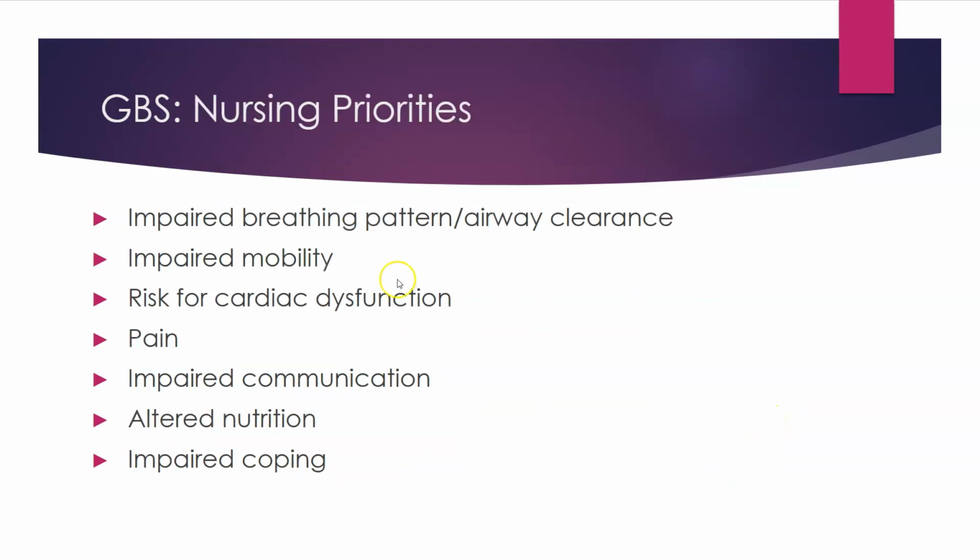So nursing priorities, of course, airway, breathing, circulation is paramount with this one. Impaired mobility, risk for cardiac dysfunction, pain, impaired communication, altered nutrition, and impaired coping are extremely important. With this one, they might have impaired motor neural situations, but generally speaking, they retain their level of consciousness, so they're aware of what's going on with this, even though they can't move and they're having some different sensations.